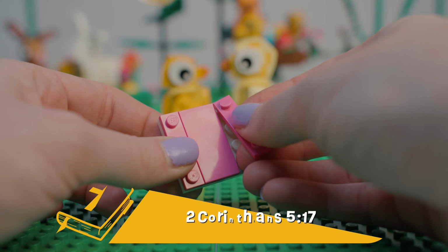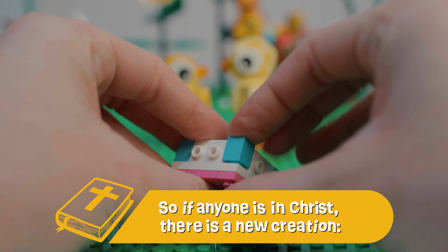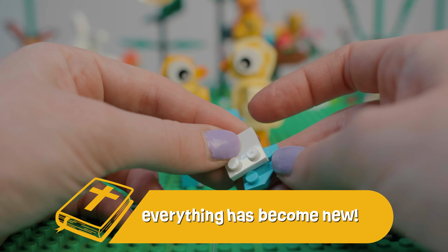The Bible passage from 2 Corinthians says, "So if anyone is in Christ, there is a new creation. Everything old has passed away. Everything has become new."